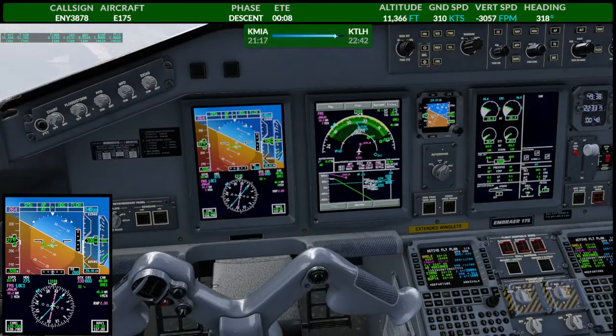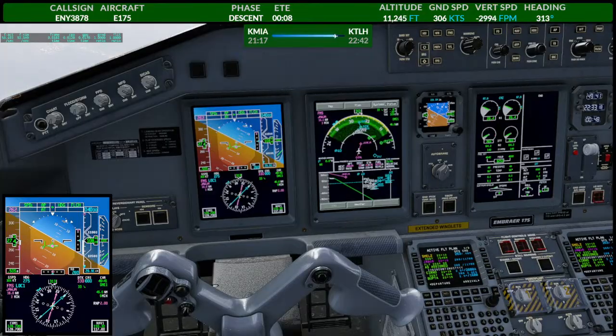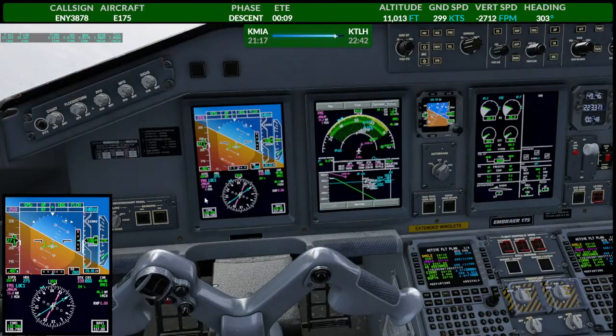Envoy 3878. Alright, I'm going to have pilot controls on the comms, so I can do all the talking here, so my co-pilot doesn't have to do a lot.